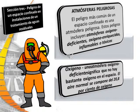Hazardous atmospheres. The most common hazard in a confined space is hazardous atmospheres. These hazards include oxygen deficient, oxygen enriched, flammable, or toxic atmospheres. Oxygen. An oxygen deficient atmosphere means that there's not enough oxygen in the space.